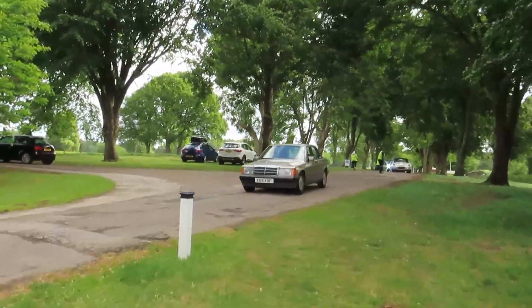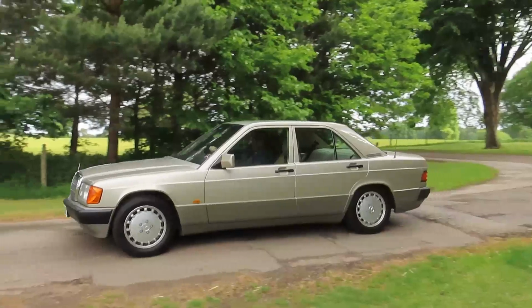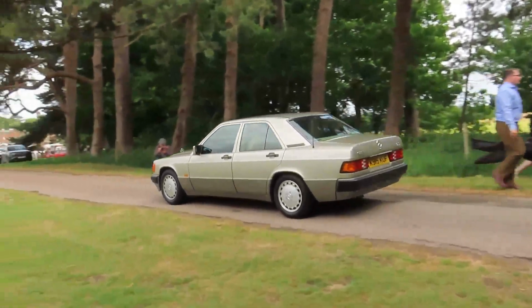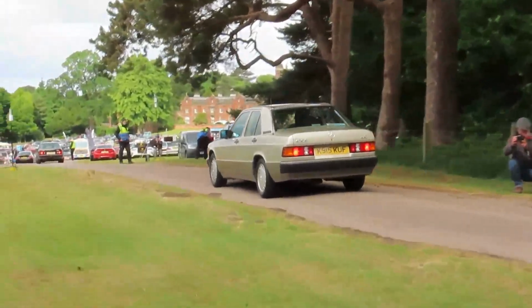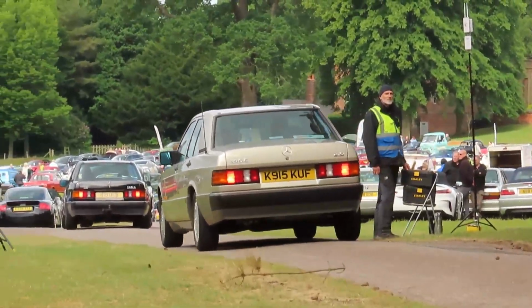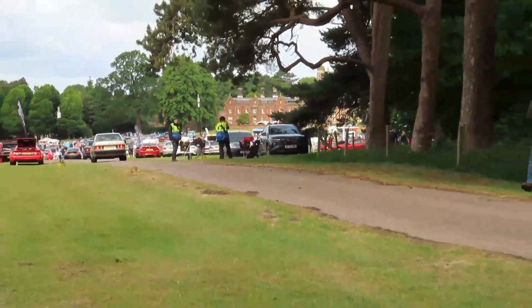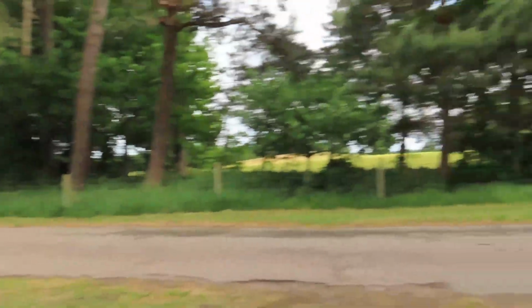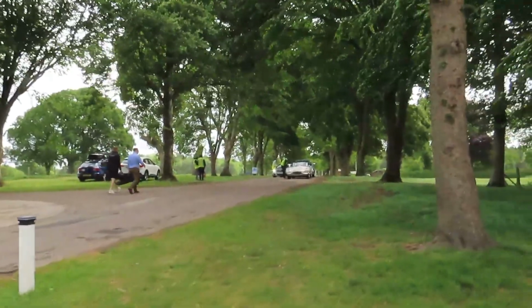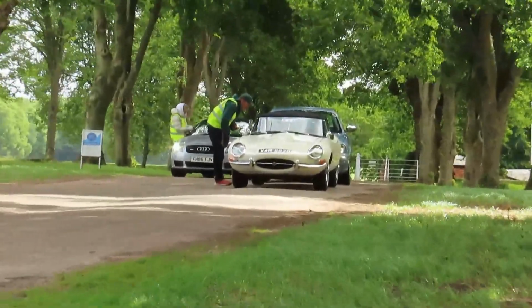There's an unbelievable amount of Mercedes 190Es here today, really making up a lot of the 1980s cars that are turning up today. As you can see in the background, it's pretty busy now, and there's still plenty more to come. Usually at this event, cars will be parked all the way along up here, so there's plenty to see driving in. And look at that, a lovely Series 1 Jaguar E-Type convertible.